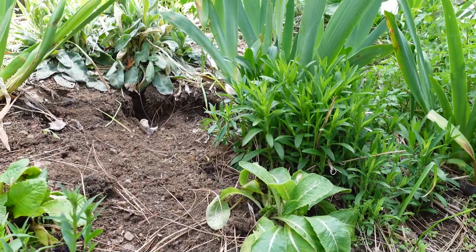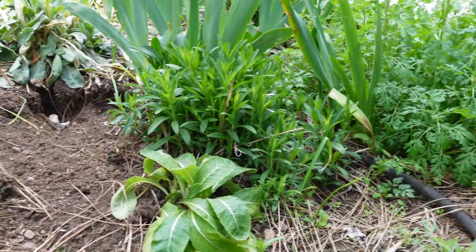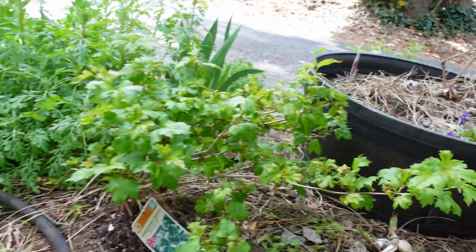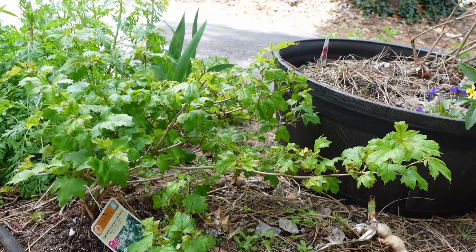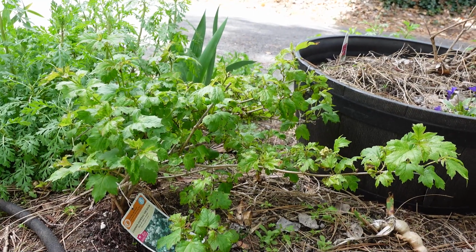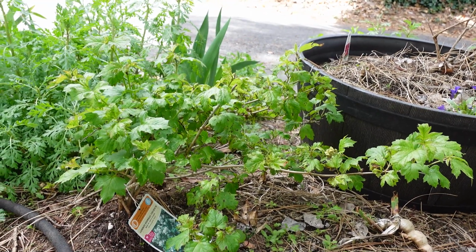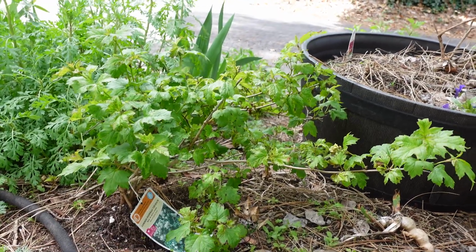And it looks like my kitties have been digging a hole there. They might have found a gopher tunnel or something. So anyways, this is my Snowball Viburnum, and it looks like it took a little bit of a beating too. But, you know, it was such a dramatic drop into the 20s that a lot of things that normally would come through one of our regular freezes really took a hit.